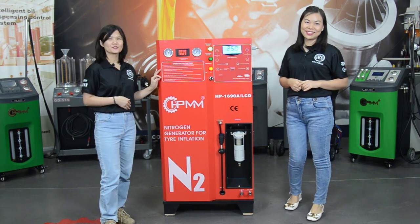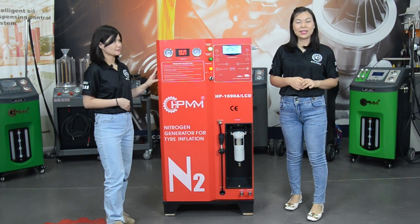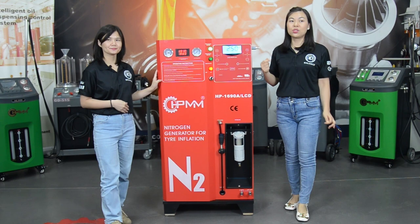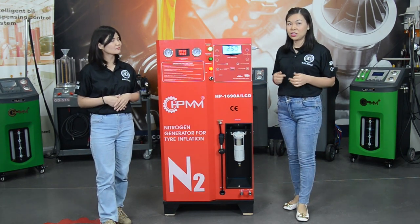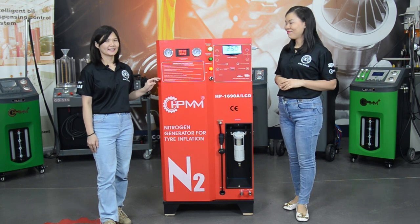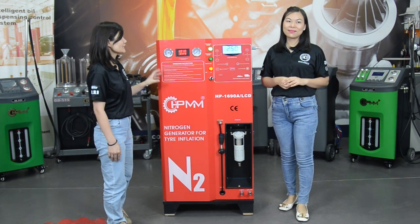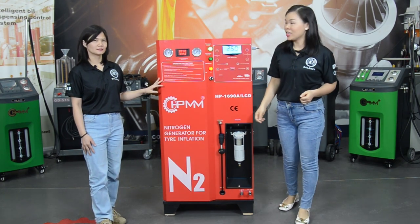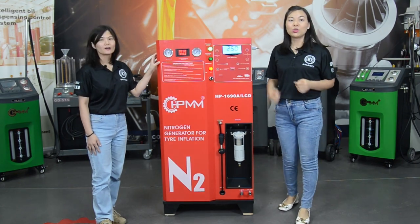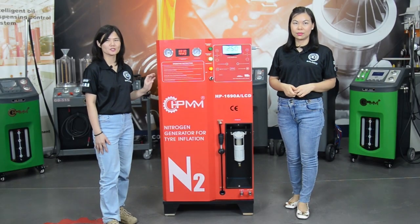Okay, thanks for your introduction. What does the air compressor require? The air compressor needs to use 5.5 to 7.5 kilowatt along 10 bars. Okay, got it. How about the nitrogen tank capacity? The capacity of the inside tank is 90 liters, about 24 gallons. A big tank.